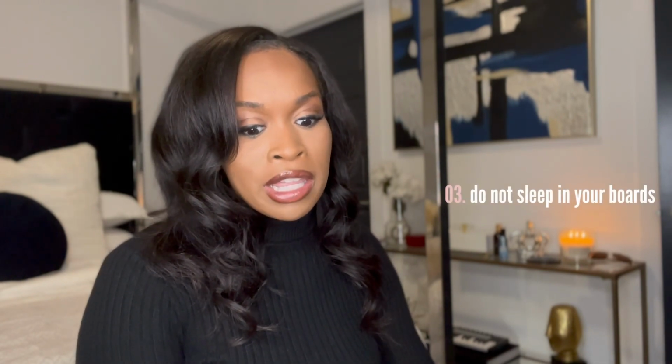And then it got to the point where I had to get red light therapy for them to remove that inflammation. So I did it to myself. But if I had been wearing my backboard, I would have been in better condition. So make sure that you're wearing your ab board, but you're wearing your backboard as well. And never, ever, ever sleep in them. I made that mistake as well. Don't let it be you. Do not do that.